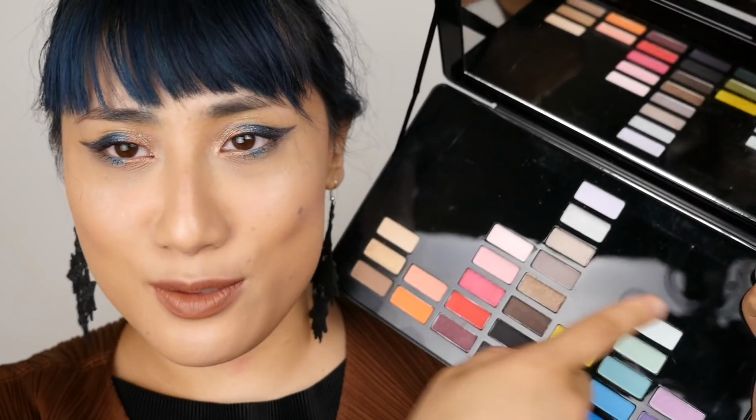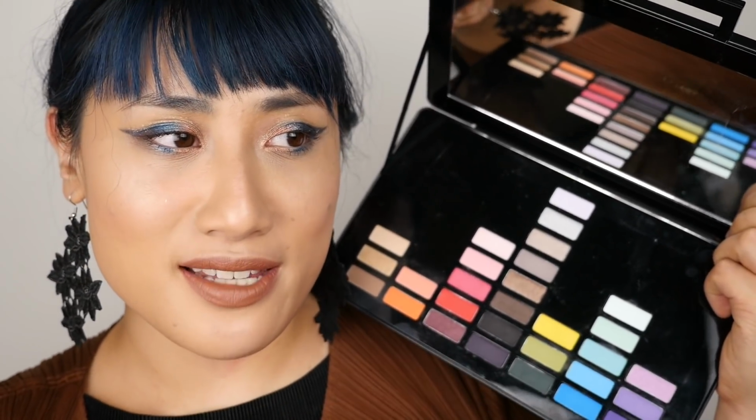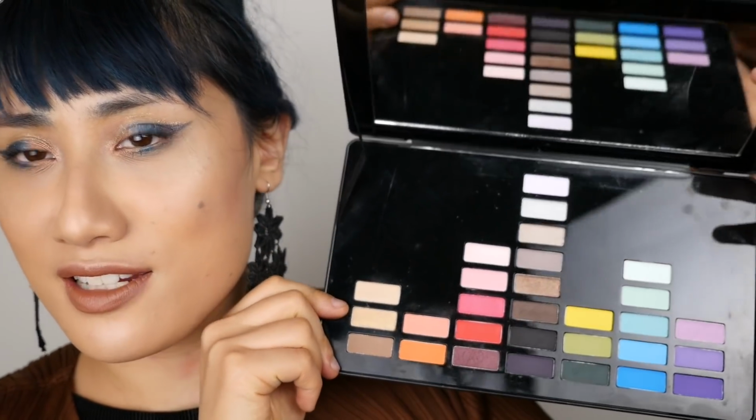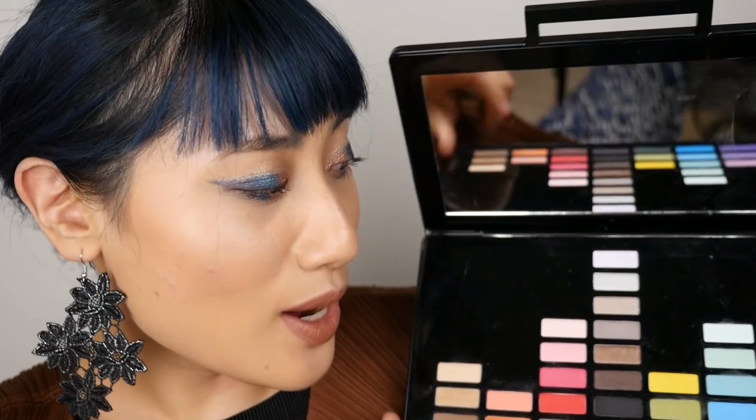I know a lot of people think that this is wasted space, but I feel like at least the negative space has a purpose, given that it is supposed to be like a stereo and the sound system and everything. So I think it's quite cleverly done. I bought it for the packaging, but I also like the shades in there. So that's what I'm gonna say about that. I might feature it in a Project 10 Wears at some point. Let me know if you'd like to see that.